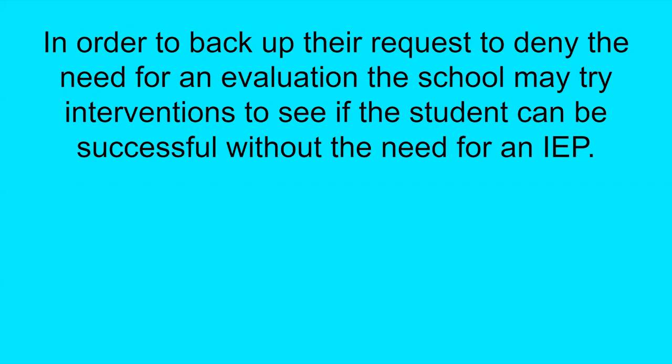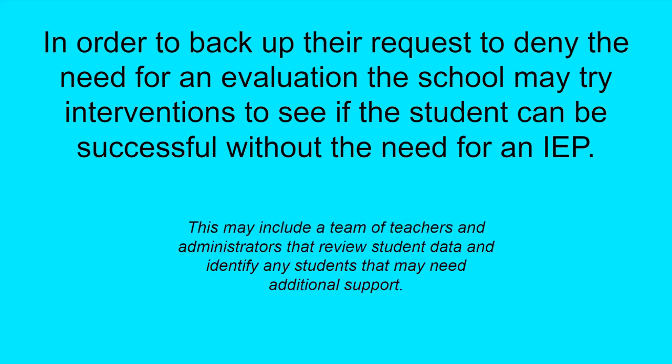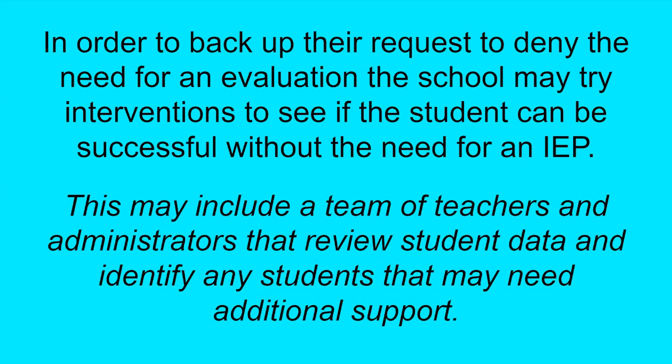In order to back up their request to deny the need for an evaluation, the school may try interventions to see if the student can be successful without the need for an IEP. This may include a team of teachers and administrators that review student data and identify any students that may need additional support.